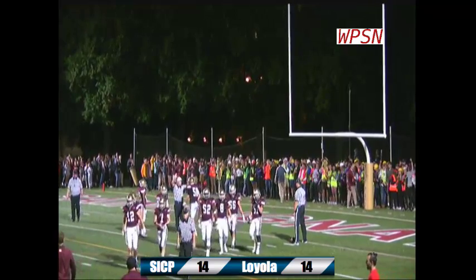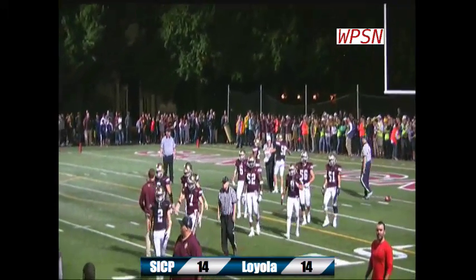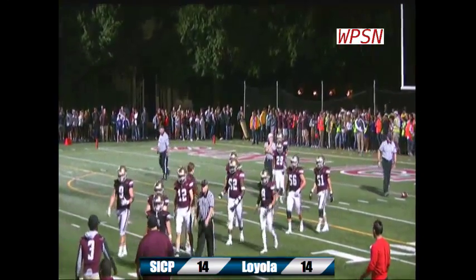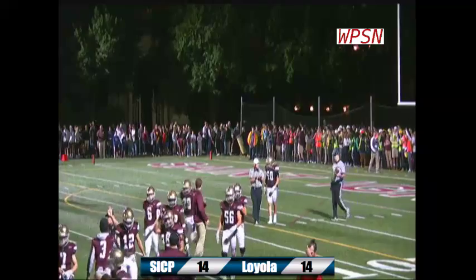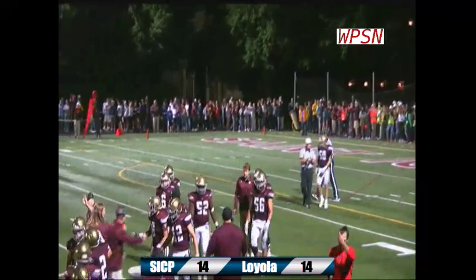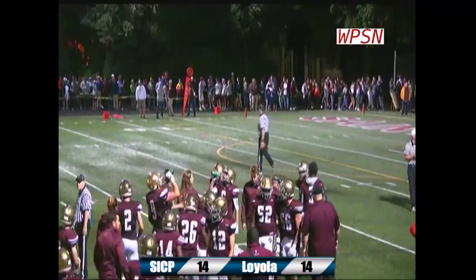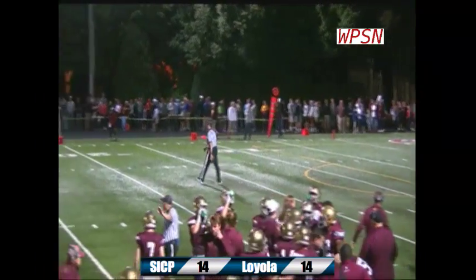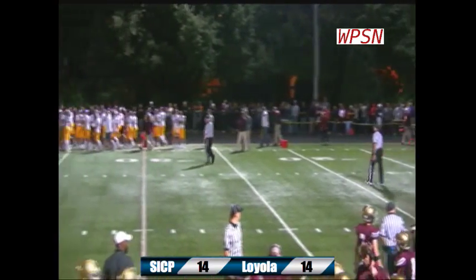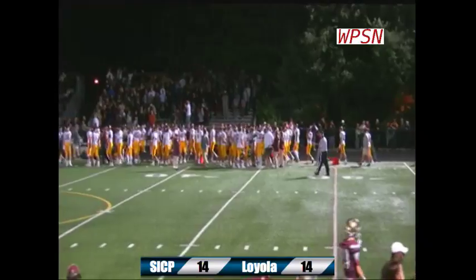No. I wonder. That means we are going into overtime. It looks like number 50 of the Wolfpack, Jake Miles, arguing with the referees about that play. This is very intense right now. What was it?